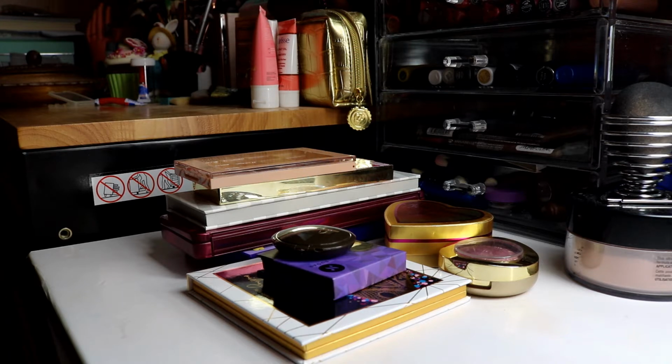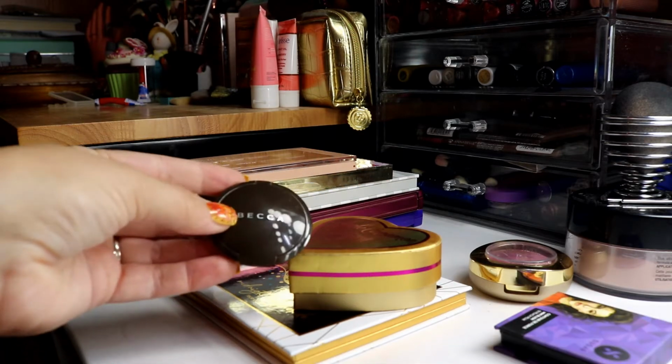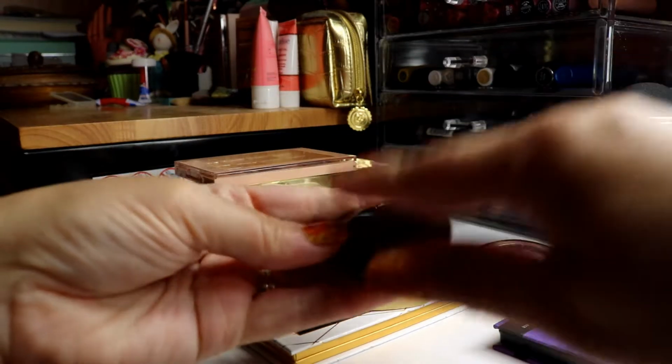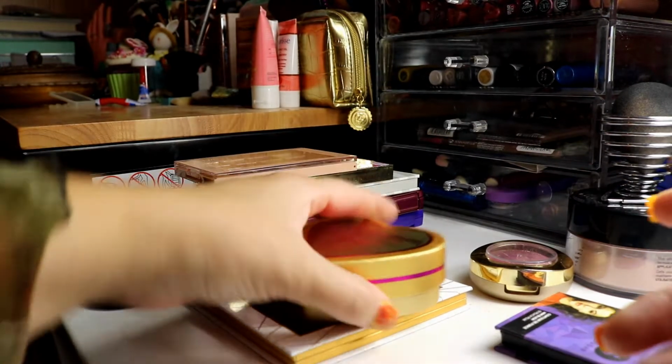And here is a recap of what we went through last week. For highlighters, I had Becca Opal, I believe. Yes, Becca's Opal. And that's what that one looked like. Love it, used it, enjoyed it, no problem.